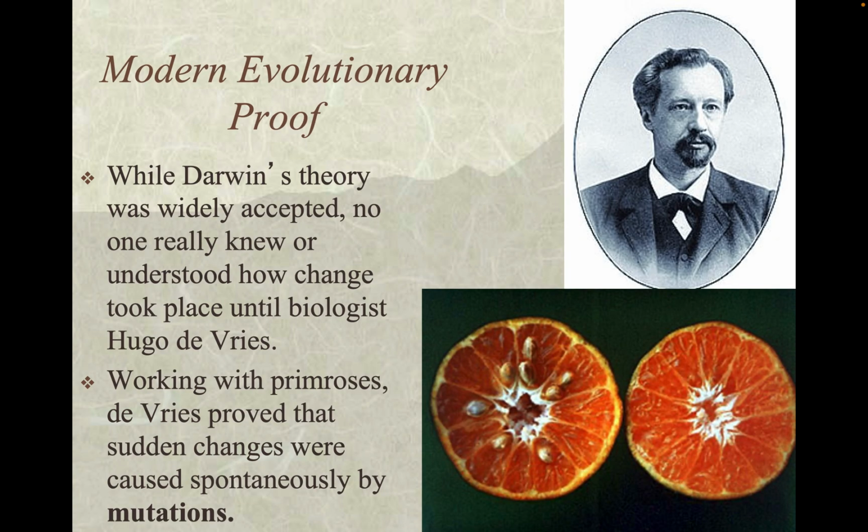While Darwin's theory was widely accepted, no one really knew or understood how change took place until biologist Hugo de Vries. Now remember, Darwin didn't publish until 1859. So what were people thinking before 1859? Well, they didn't really understand how things worked. And that's fairly common. We have to educate ourselves with new information on a fairly continuous basis.